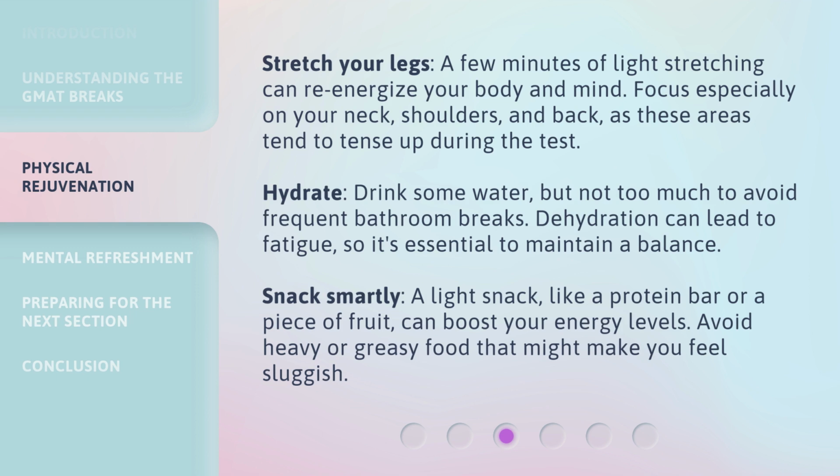Stretch your legs. A few minutes of light stretching can re-energize your body and mind. Focus especially on your neck, shoulders, and back, as these areas tend to tense up during the test.